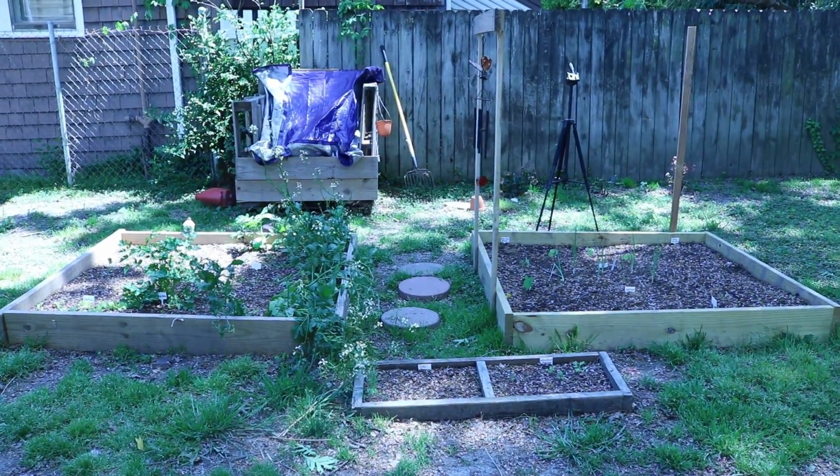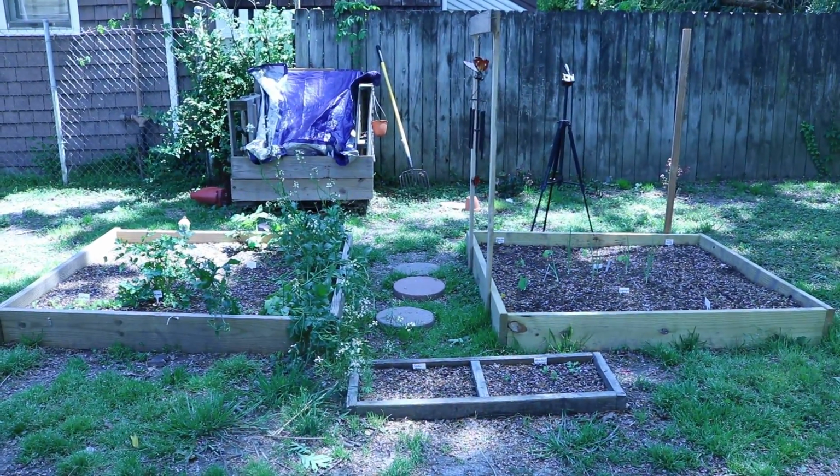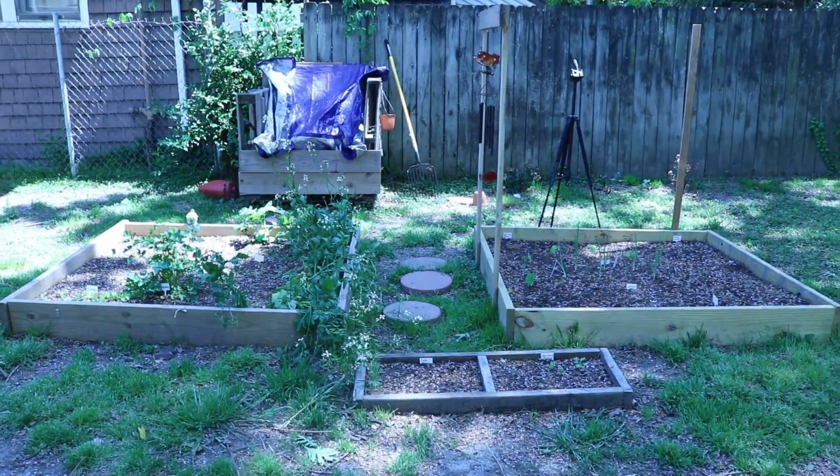It'll probably be a couple of weeks and this garden will be overflowing, and I'll be pruning and doing who knows what to it.